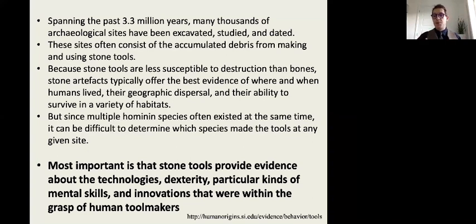And certainly, as we go through today, you may well leave the lecture with that impression in mind, but I'm just going to highlight now that's really not the case. Often we don't know who made certain types of tools, because we have multiple species in landscapes at the same time. So just bear in mind that there's a complexity there, which, by way of explanation today in terms of trying to learn a bit about stone tools, sometimes gets simplified. But really importantly, stone tools provide evidence about technology, can tell us about dexterity, mental skill, cognitive ability, and innovation that were within the grasp of those tool makers through time.